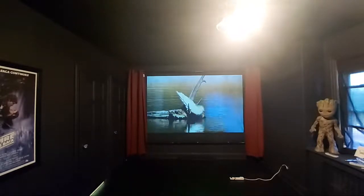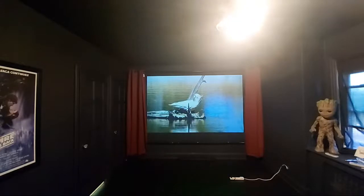That's why I said people spending all this money for these expensive overpriced projectors, spending too much money. $500, that's all I paid for my machine. No calibrating, none of that nonsense. See how clean that image is?